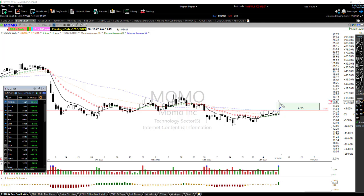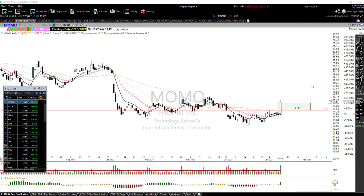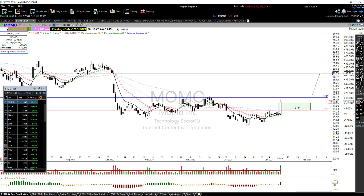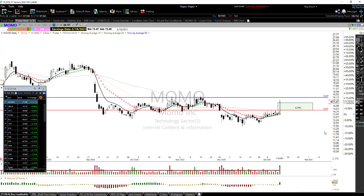There we go. It could just simply come in here and just stop like that and move sideways. And we'll watch that until we start getting those buy signals to move on up, and then we'll take a look at it. But I think Momo is worth the watch list, and we'll certainly be shopping for it. Once Momo gets past about this $16 range, it's got a huge amount here to possibly fill in 20%. That might be a nice trade.